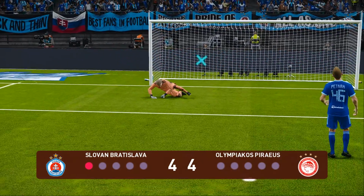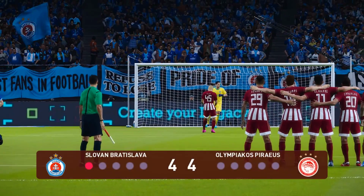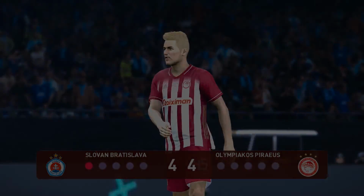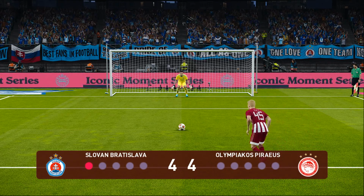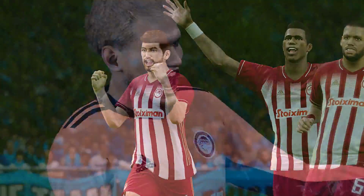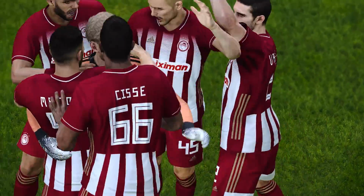Oh, what a save! I think the keeper's done really well to save that. He deserves a pat on the back from his teammates. The scene is set for a would-be hero. That's won it! Olympiakos won it amid such drama and such desperation.